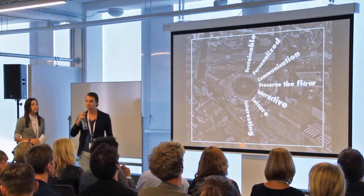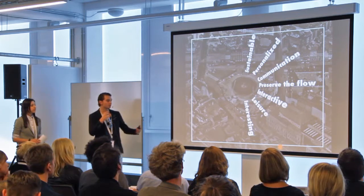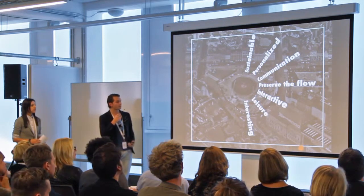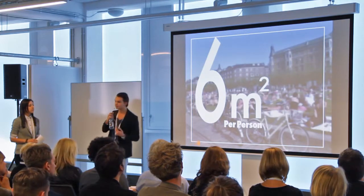We want the project to be sustainable. We want it to be personalized, communicate with the people, and preserve the flow of the pedestrians. We want it to be interactive, interesting, but also a place for leisure.